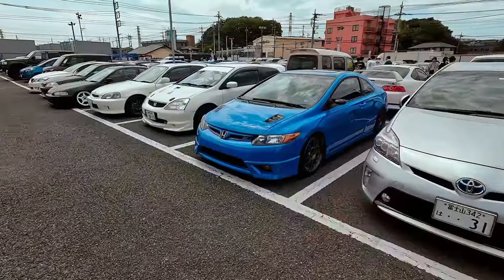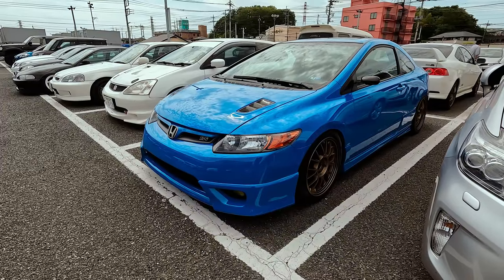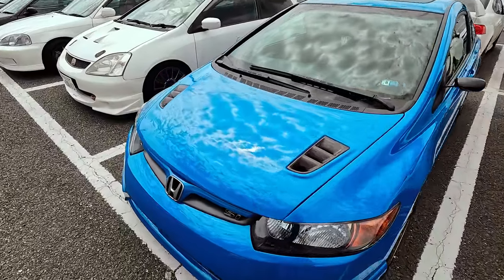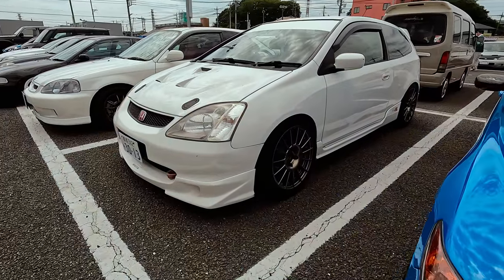People up here really like importing these things. I see them all the time, actually. A lot of times they're modded this way, too. This looks like it has an HFP kit on it and some SE37Ks. It's got a little hood right here. Some scoops. Wow. This EP3 is pretty aggressive.